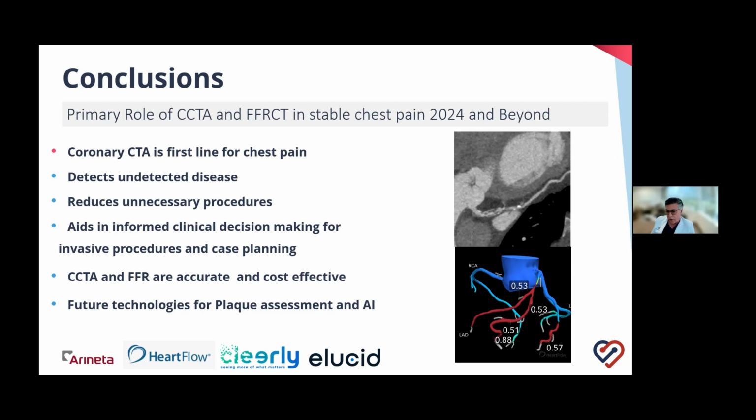Fast followers to heart flow include algorithms like Clearly and ultimately Elucid. These are just other groups, other companies that have the ability to assess patients' coronary CTAs if at high quality, which the Araneta scanner is giving us high quality CTs, we can then look at the physiology of these.